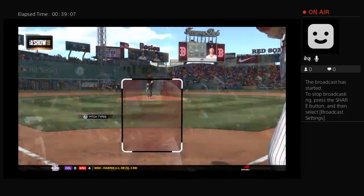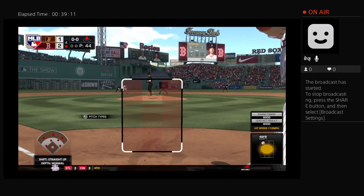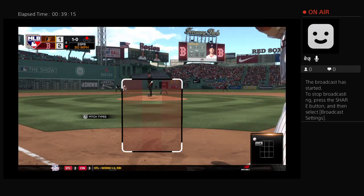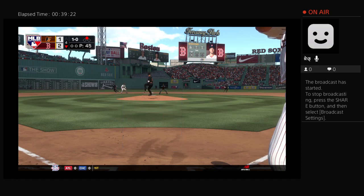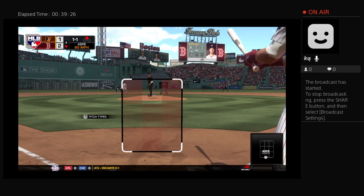The left-handed hitting Andrew Benintendi stands in. Here's the first pitch to him. And a neck-high fastball that time. Outside by like 3 feet. Takes a look down at the knees for a strike.